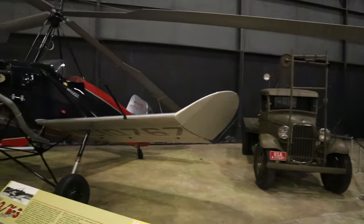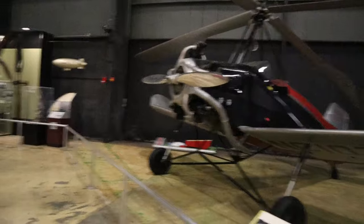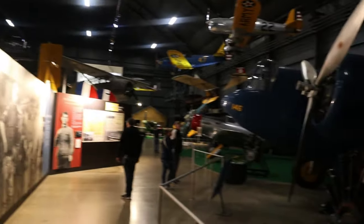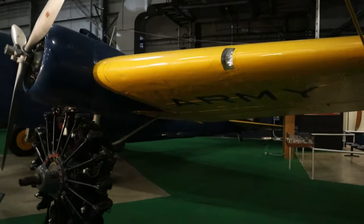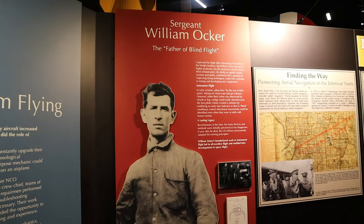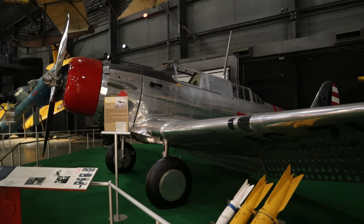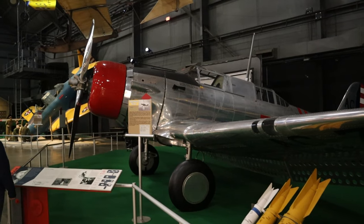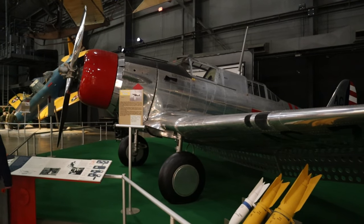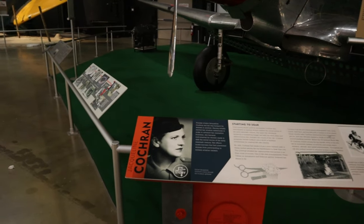And there's our Army Jeep. I think now we're getting closer into World War II. The father of blind flight. At the museum, they like to focus on the women of aviation. And her name is.